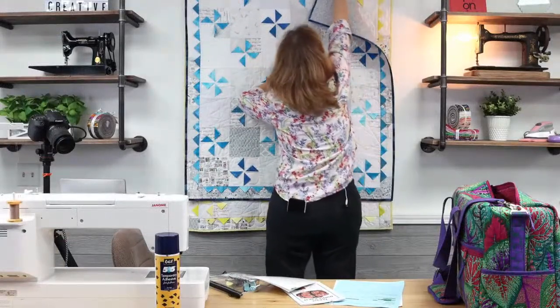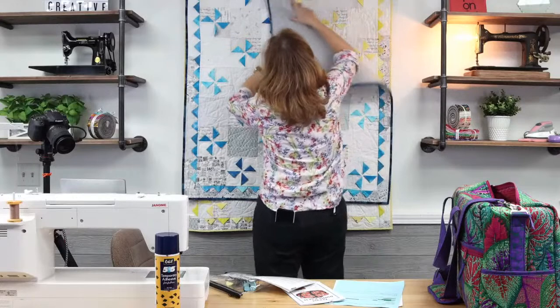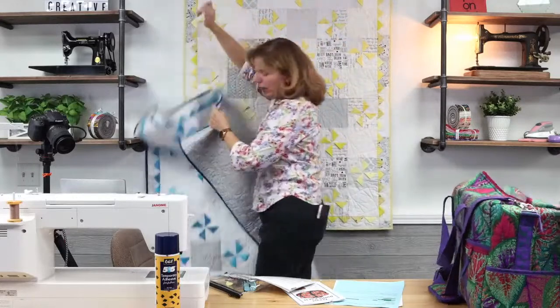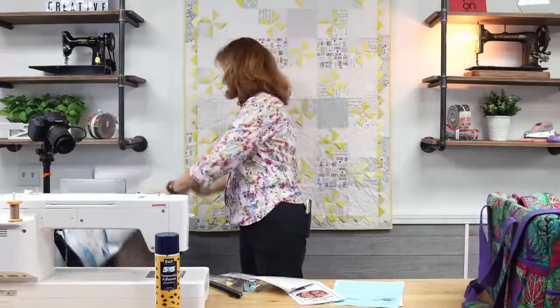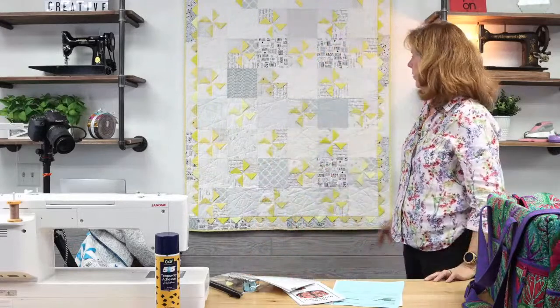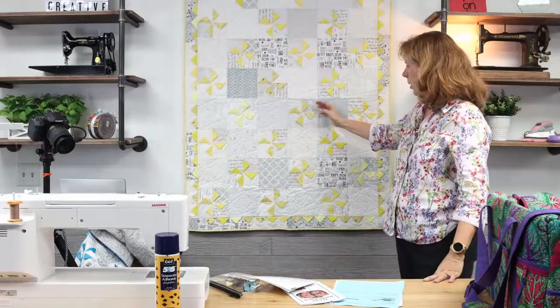So excuse my back for a second here. Oops. All right, it pays to be 6 feet tall. So this again in yellow, same exact pattern with the three-dimensional Perky Pinwheels.